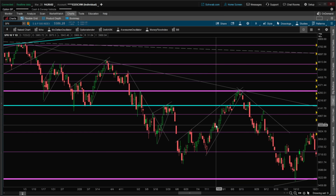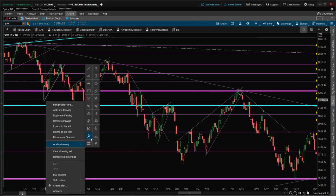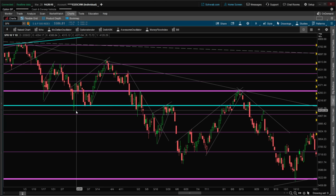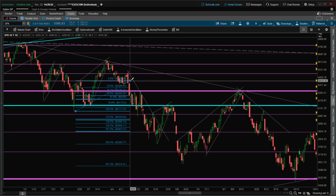All right, I'm digging a little bit closer. And once you have your rip to the upside, you break down. And this one came back to the 62%. All right. This one here came into support, spiked through it, ripped, and then retraced back to the 786.